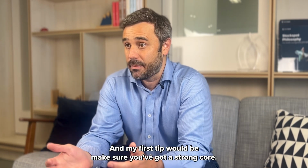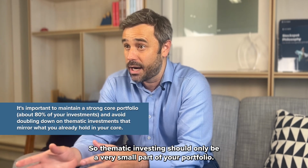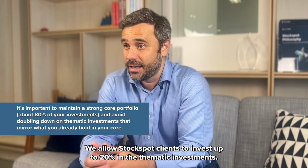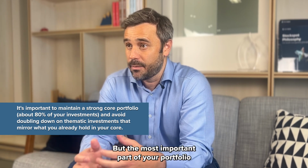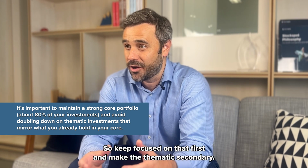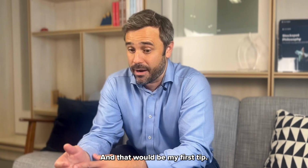And my first tip would be make sure you've got a strong core. So thematic investing should only be a very small part of your portfolio. We allow StockSpot clients to invest up to 20% in thematic investments, but the most important part of your portfolio is actually the 80%, which is driving returns. So keep focused on that first and make the thematic secondary, and that would be my first tip.